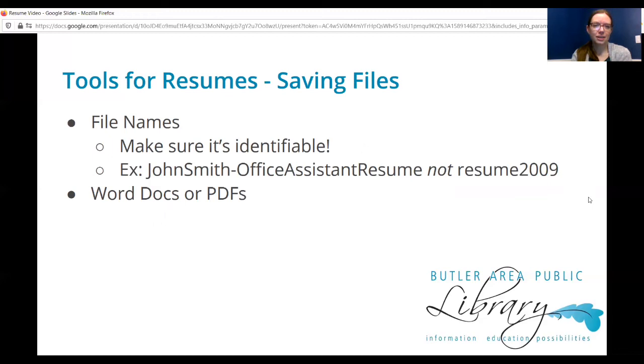When you are writing your resume, when you save your files, make sure your file names are unique and identifiable. So you might want to have it have your full name, first and last name, and resume, or first and last name and the name of the job that you're applying for. That way you know which file it is, and the potential employer, once they've opened it, knows how to connect it back to you. So you don't want to just have a file that's called resume. And most online job application sites will accept Word documents or PDFs.